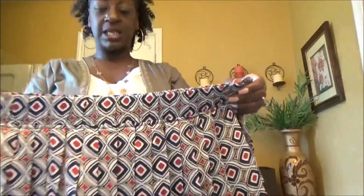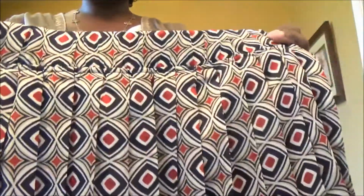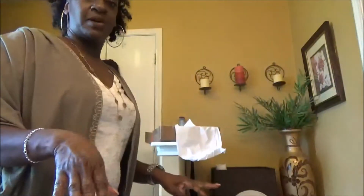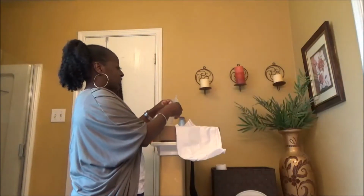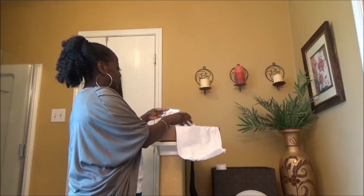Yes, I like it. Do you guys like this? It's burgundy red, blue, and white. It's cute. I love a pleated skirt. When I was a little girl and my mom would put me in a pleated dress, I used to just twirl in the living room when it was time to go to church. Y'all, just twirl, twirl, twirl until it was time to go.